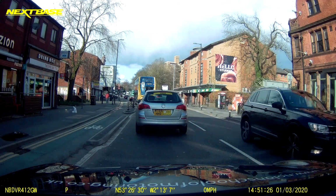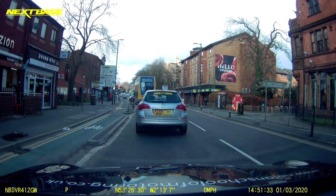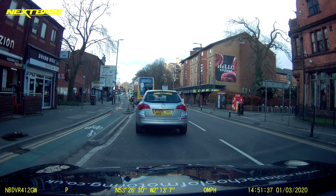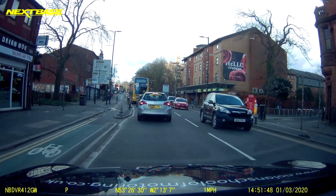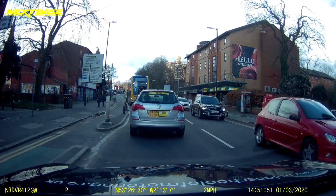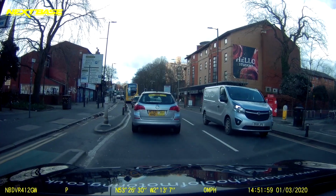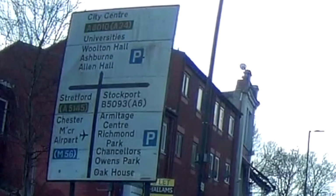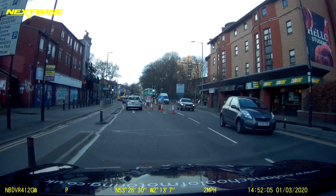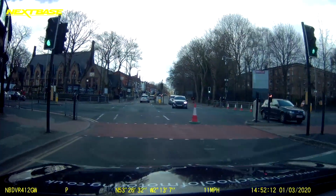We're going to be following the traffic signs from Manchester Airport. When turning left at this traffic light control junction, watch out for any cyclists coming down the left side of your vehicle, as there is a cycle lane to your left.